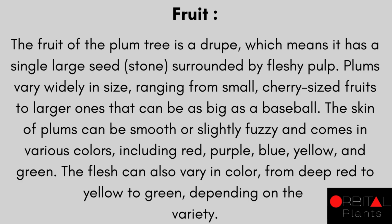Fruit. The fruit of the plum tree is a drupe, which means it has a single large seed, a stone, surrounded by fleshy pulp. Plums vary widely in size, ranging from small, cherry-sized fruits to larger ones that can be as big as a baseball. The skin of plums can be smooth or slightly fuzzy and comes in various colors, including red, purple, blue, yellow, and green. The flesh can also vary in color, from deep red to yellow to green, depending on the variety.